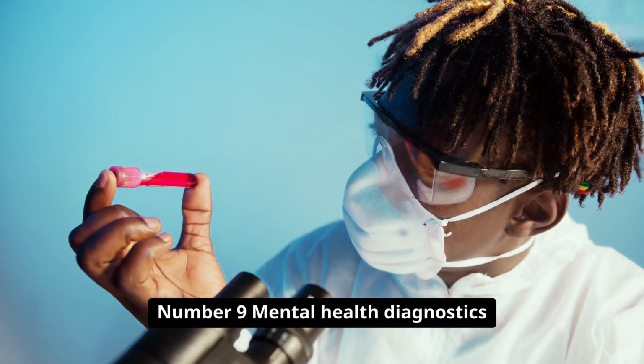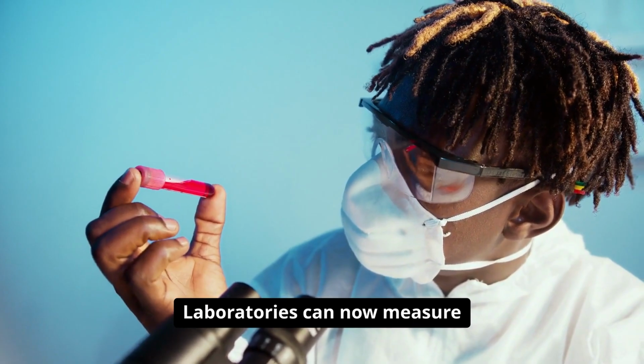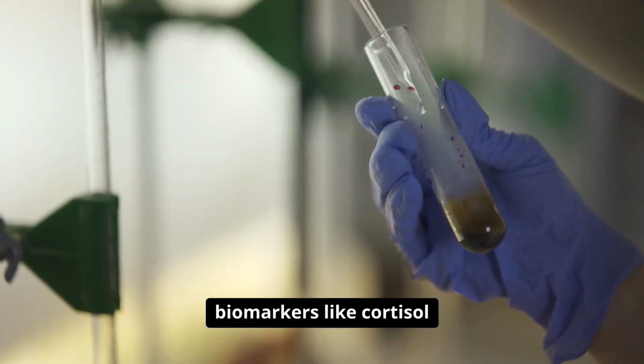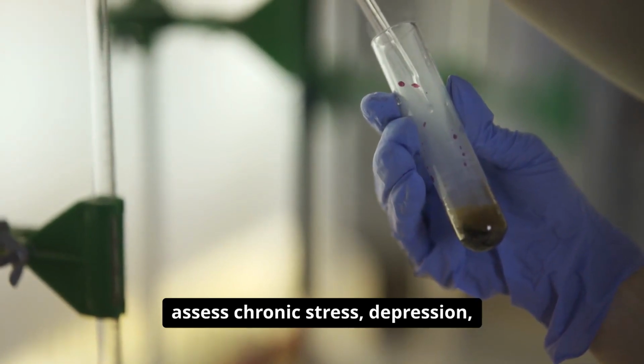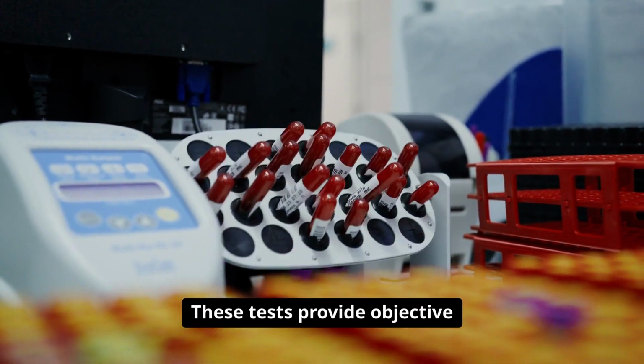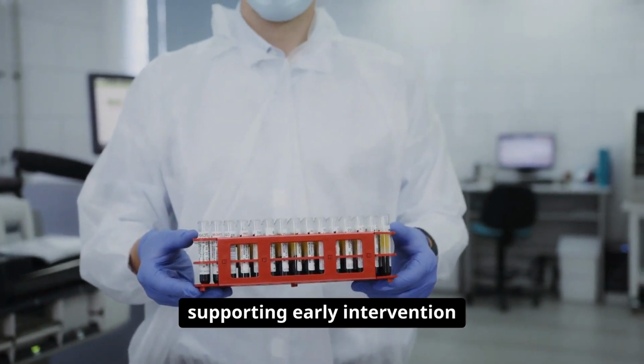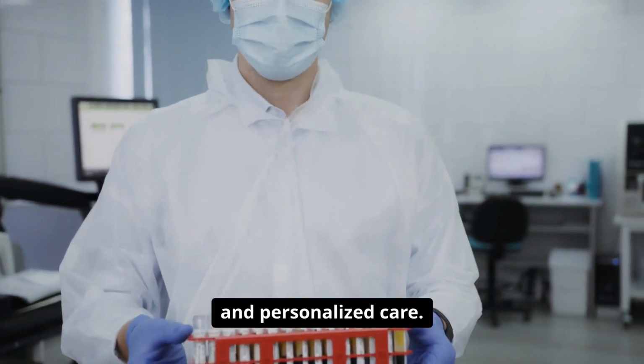Number nine, mental health diagnostics are also benefiting from biochemical innovation. Laboratories can now measure biomarkers like cortisol and serotonin to help assess chronic stress, depression, and mood disorders. These tests provide objective data that complements clinical assessments, supporting early intervention and personalized care.